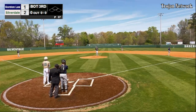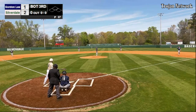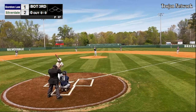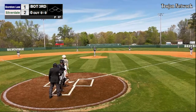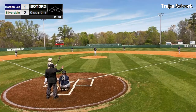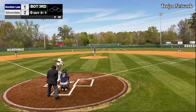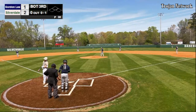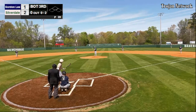Leading off for the Seahawks, catcher, number 10, Tanner Bain. Tanner Bain to lead things off here for Silverdale, bottom of the third inning. Catching for the Seahawks today. First pitch, fastball, popped up out of play right side. Breaking ball, popped up out of play, right side. So 0-2 on Bain.